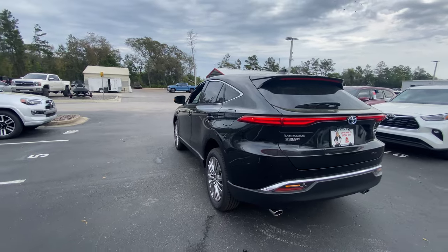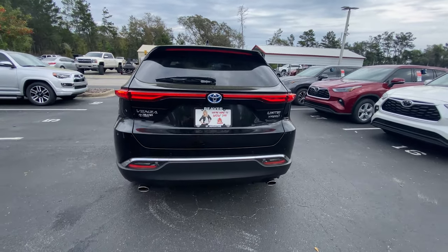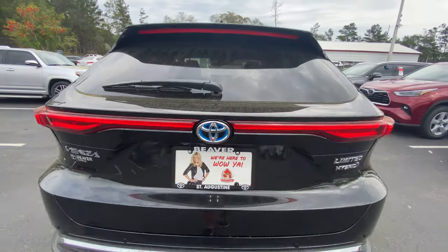And the sound you just heard was the car letting you know that the key has left proximity of the vehicle while the ignition is still switched on. And this particular Venza is finished off in a black exterior.